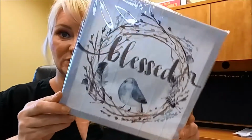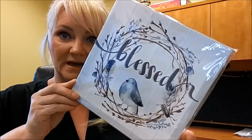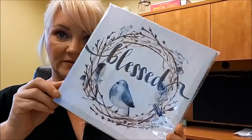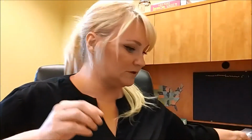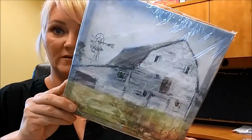Then I found this one, and it's got a little bird on it, and it says blessed, with some twigs around it. Then this is my favorite one, and it's just a picture of a white, distressed type farmhouse. I wish the glare wasn't so bad so you could see these. Let me open this one up so you can see it better.